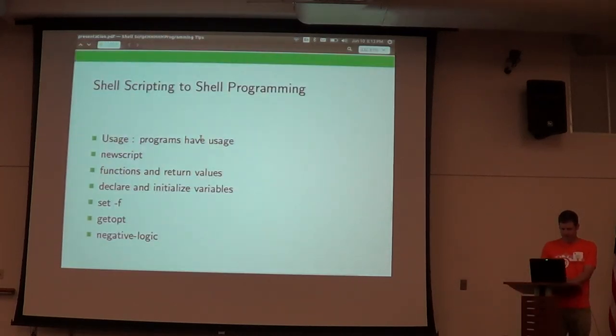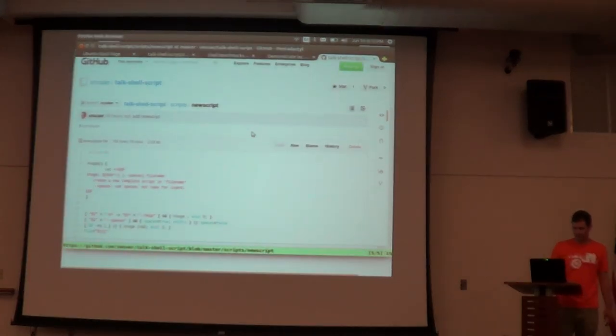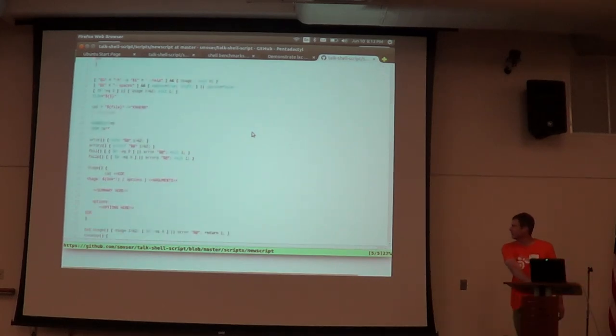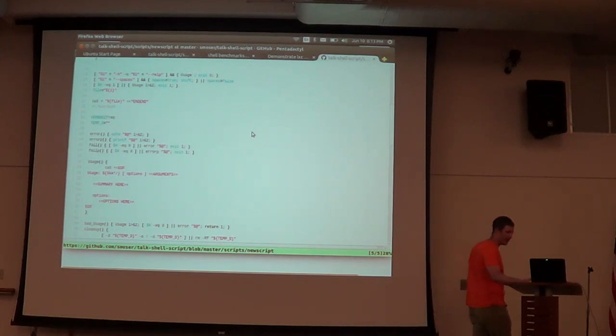Let's see. I use this thing called NewScript. Every time I write a program, because so many times I've written them starting from scratch, every time I write one and don't use a template like this, a couple days later I'm like, why didn't I use that template? Then I end up rewriting the thing or adding it to it.